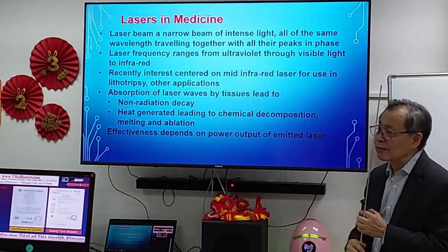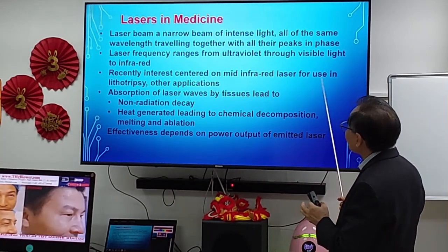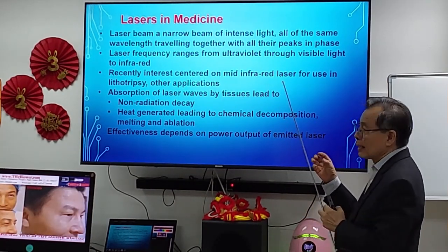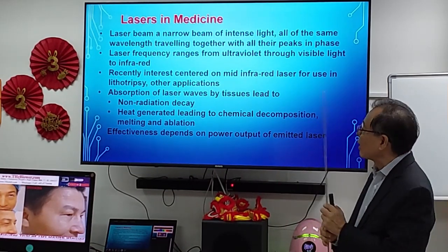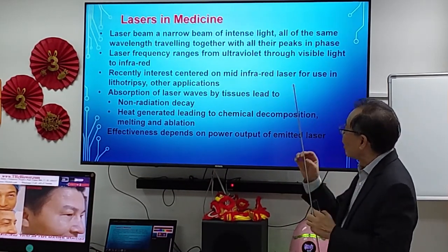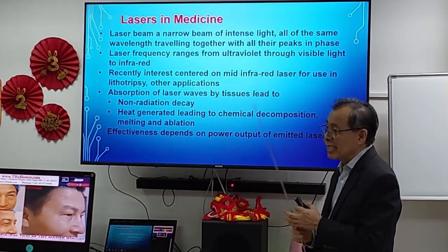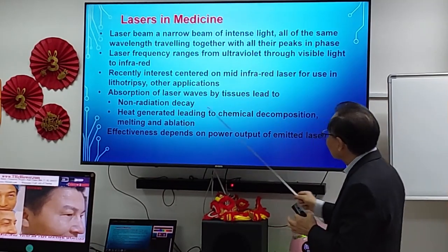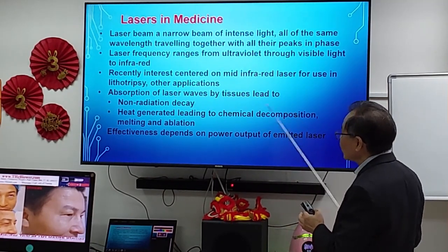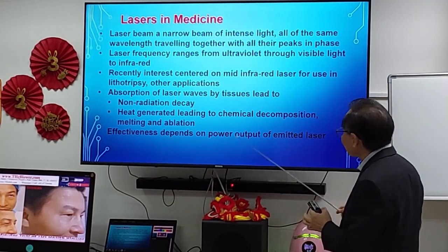And even microwave has been used in treating all kinds of conditions. And of course, the most important thing about this laser is that in the treatment of stones, kidney stones, stones anywhere in the body, in the gallbladder, infrared lasers have been used. Okay? Now, once the laser is absorbed, it leads to decay of stones, tissues and all that. And the heat generated can lead to chemical decomposition, therefore it melts down and destroys tissue. The effectiveness depends on the power.